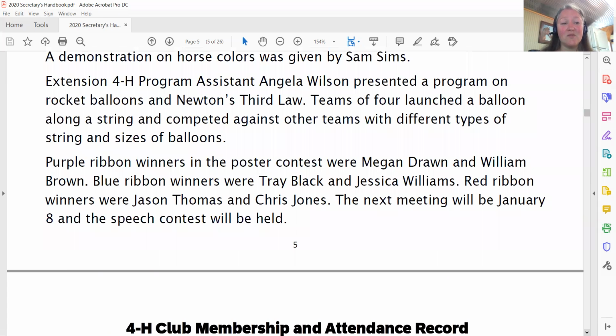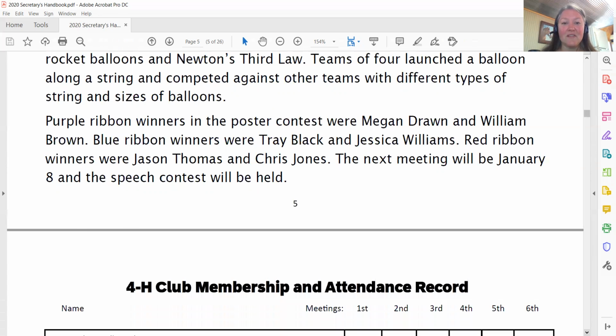Next up is your contest winners. Purple ribbon winners in the poster contest were Megan Drawn and William Brown. Blue ribbon winners were Trey Black and Jessica Williams. Red ribbon winners were Jason Thomas and Chris Jones. The next meeting will be January 8th and the speech contest will be held. So those are 2 really good examples, easy to reproduce.